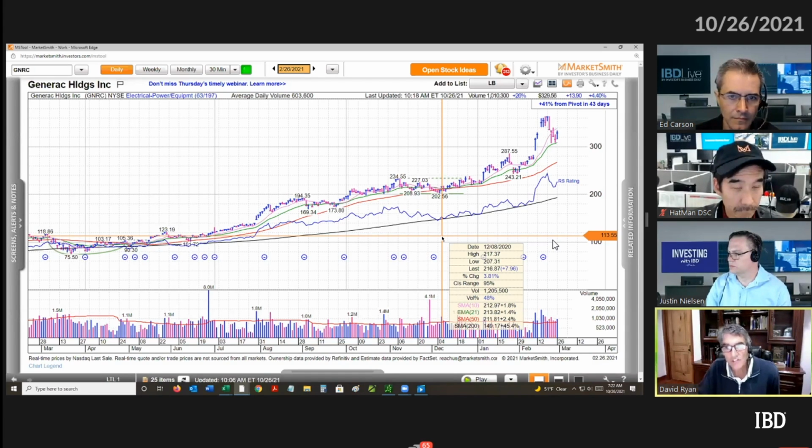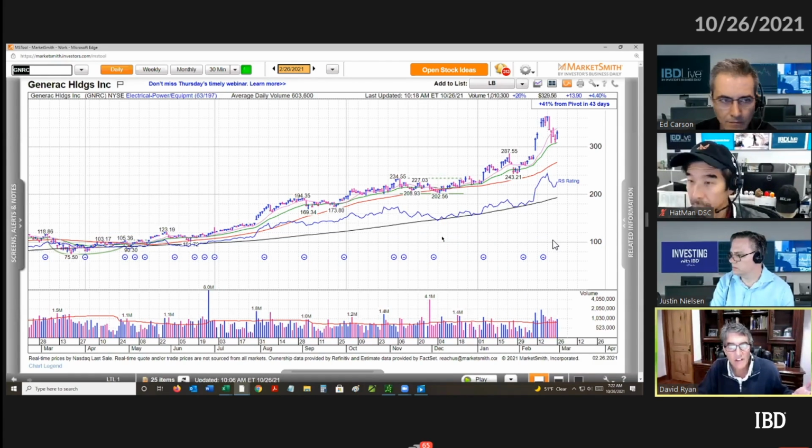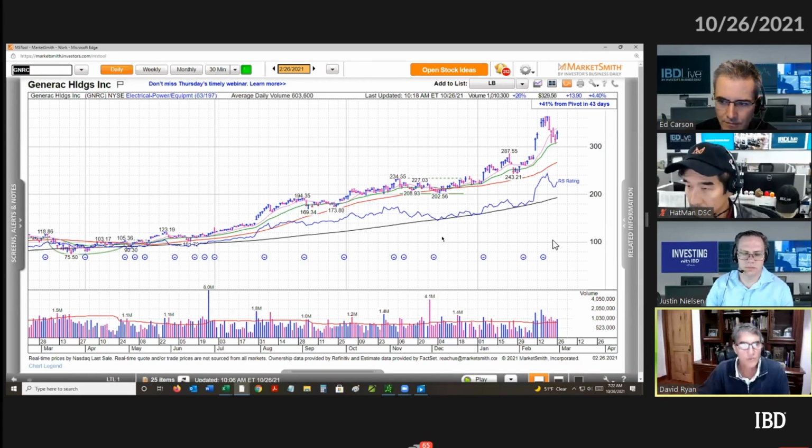What an undercut does is it undercuts prior lows. It shakes out a lot of people who had recently bought the name, and brings it into stronger hands. And it seems like it can rally very, very nicely from that. Now, I want to show you another one on the same stock.